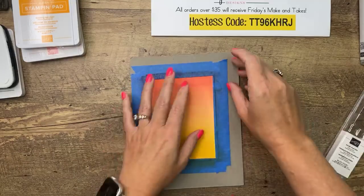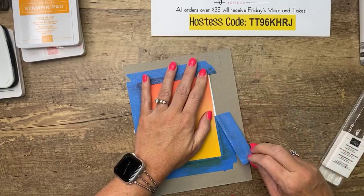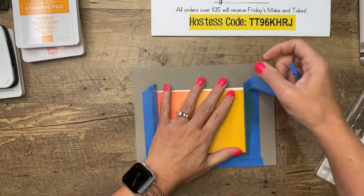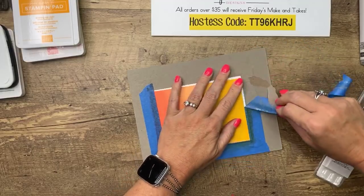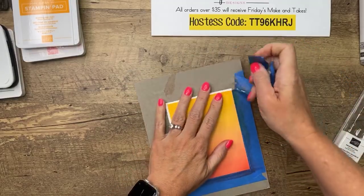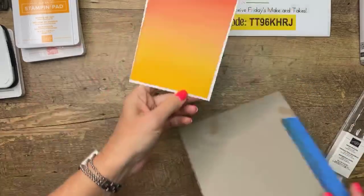Here's one that is dry. And I use this blue painter's tape, but just be careful if you use this, and washi tape too, because it will rip your paper. This morning, the one that I did, it had ripped. Okay, there we go. Isn't that pretty?